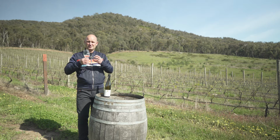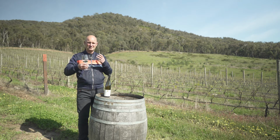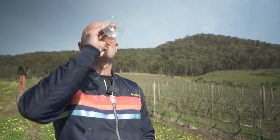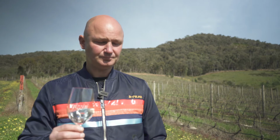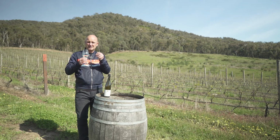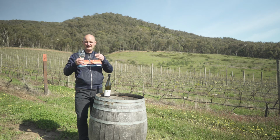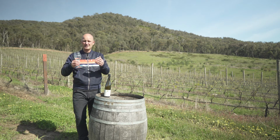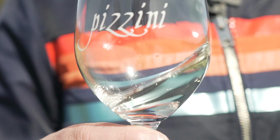But there's also Granny Smith apples, there's ripe pears, and also the lemon, limey, zesty notes also flow right through to the palate. In the background, there's also brioche, a little bit of that yeasty, nutty sort of character that sort of builds in the background, and that's coming from the sediment from that fermentation technique that we call solids fermentation.